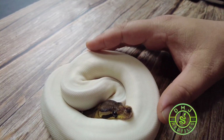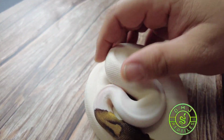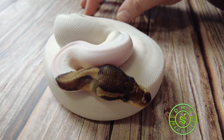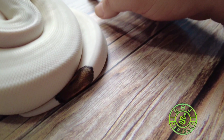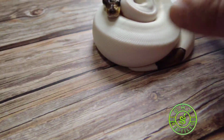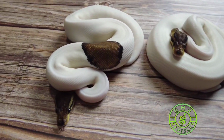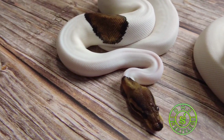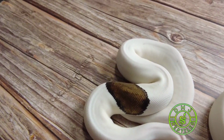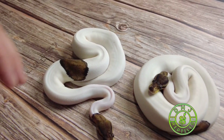So it's a cinnamon pied, really clean, low white, which typically cinnamon pieds are. She has a nice little head, some pattern, and a little spot on her tail. Here's its clutch mate, another cinnamon pied. This one has a very similar head, but then has a nice big spot over there, which is pretty awesome.